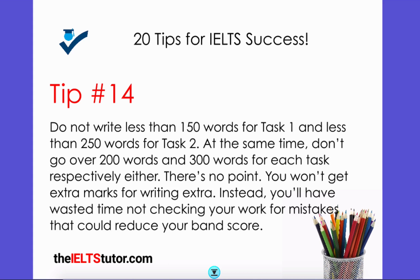So, instead of using that precious, valuable time to check your work for mistakes, you'll have lost time writing more and possibly making more mistakes while overlooking the ones that you could have corrected in other parts of your text. Now, when you have finished your writing, it is always a good idea to go over your work at the end. Okay, just as it is important for you to plan your writing at the beginning, it's very important to go over your work at the end.